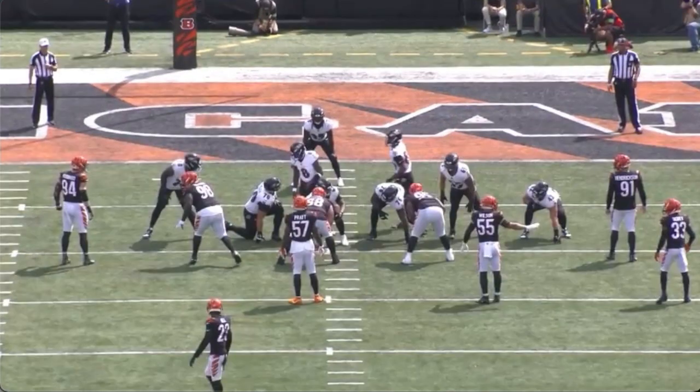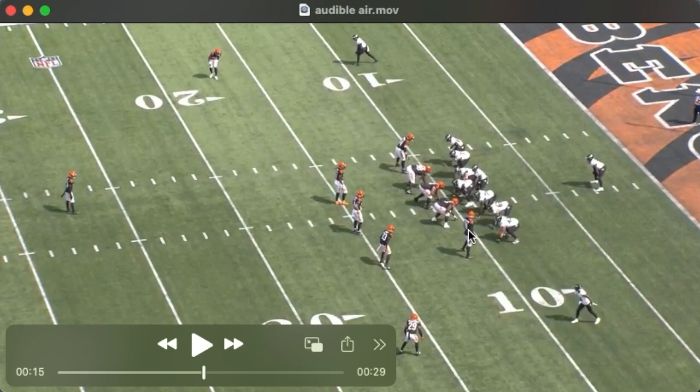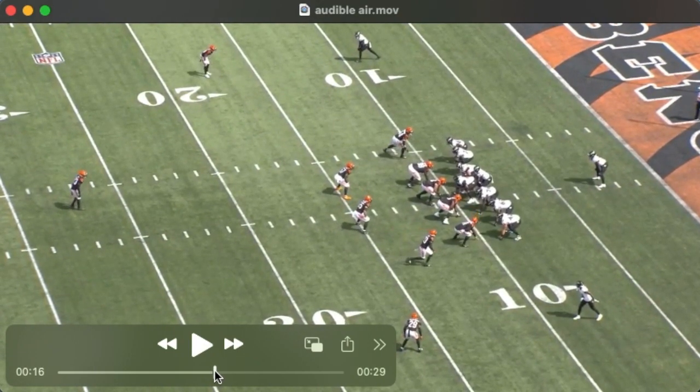From this point in the video on, it's remarkable how much communication is taking place, how many players are involved in this. My conjecture here is that there is a completely different run call on the back burner. I believe the Ravens are clearing that play based on the Bengals front. Subsequent to that, I believe we see Lamar Jackson change the direction of the run, and we'll look at why he does that.